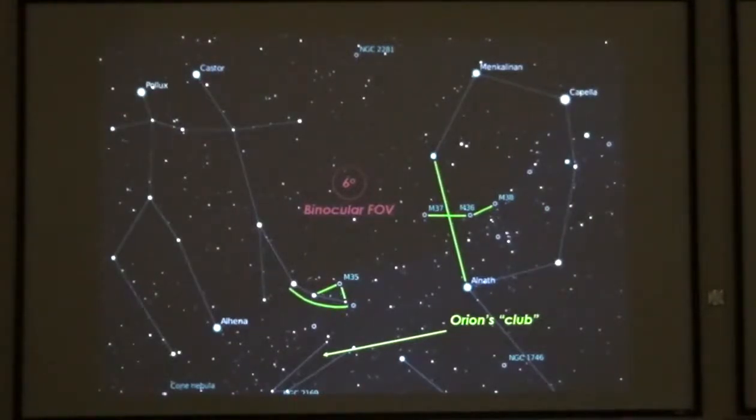So say as an example, if we're looking at Capella, you've got several bright stars. Capella is a really bright constellation. If you're trying to find, say, M38, you can look along the diagonal here and just walk your way through, and then set your binoculars where you're trying to aim from.